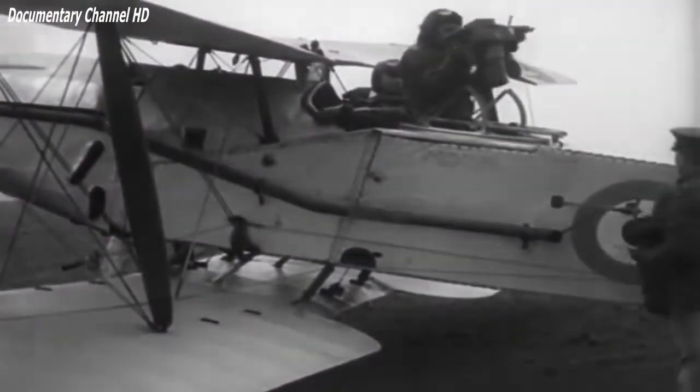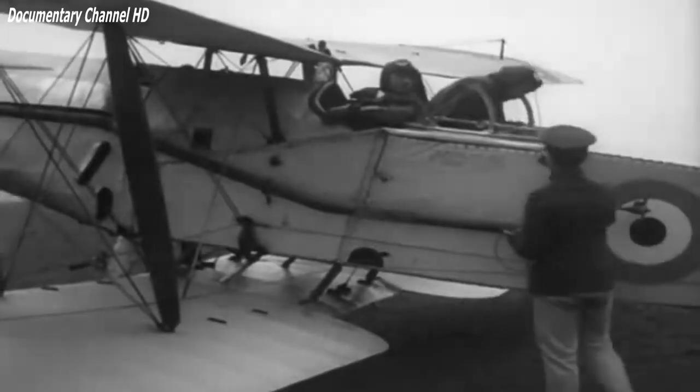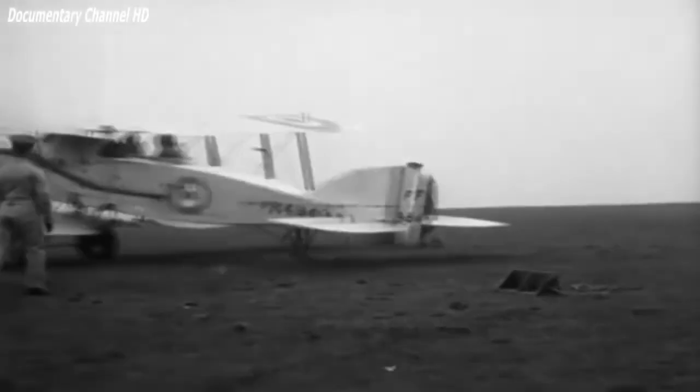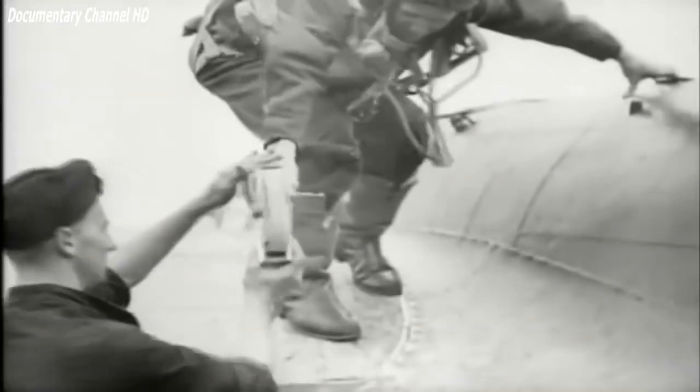During World War I, the first reconnaissance aircraft were developed to photograph the enemy in an attempt to gain a tactical advantage. World War II saw more sophisticated aircraft and camera technology that played a vital role in the Allied victory.